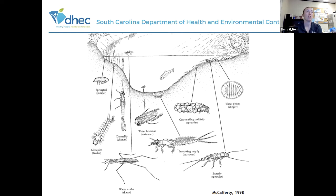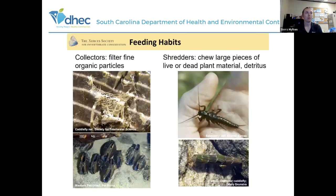And so if you don't have rocks in your stream, the likelihood of you finding a water penny is pretty rare. Whereas the damselflies that are climbers, you'll notice that you most often find them along areas of vegetation, because in order for them to emerge and hatch, they like to climb up the vegetation, they hatch, they dry out, and they fly away. So something to keep in mind, you can have the cleanest waters, but if you don't have the right habitat, you might not find certain types of macroinvertebrates in your stream.